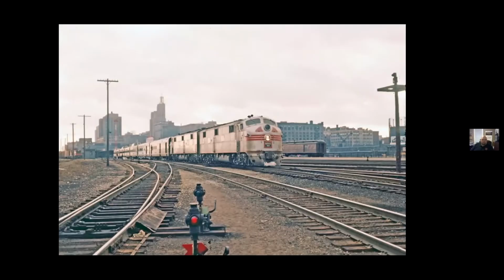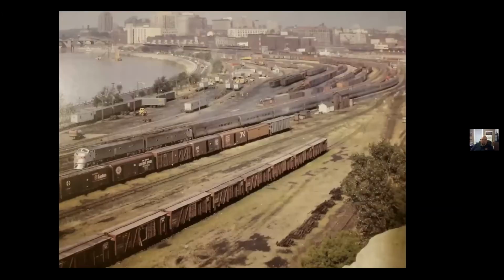Departing St. Paul with a pair of E7s. And there's our silver page or silver post. High atop Dayton's Bluff, seeing the train pass through. This is the Milwaukee Road yard at the top, and then this is, it's not really yard, I don't think, here.